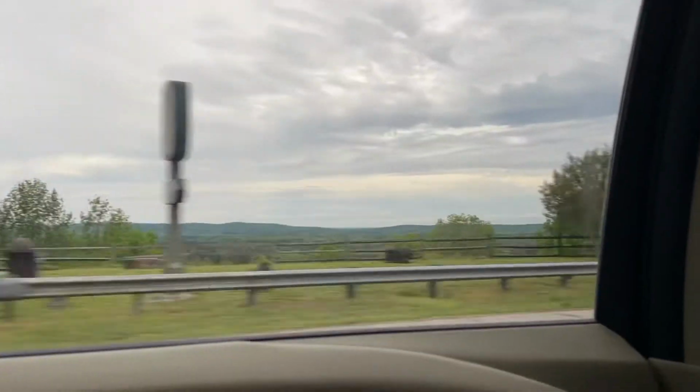Around the area, a couple of places. One is the Franklin D. Roosevelt State Park. This is a fabulous place at the top of Pine Mountain. And here is the entrance to the state park. We'll talk about that in a minute, but just really pretty views all the way up the mountain.